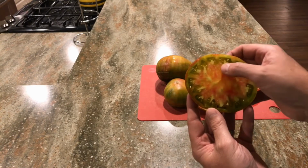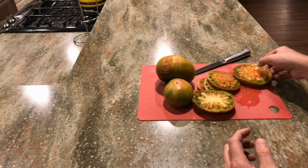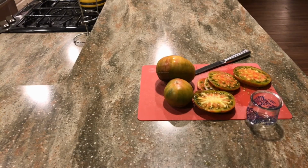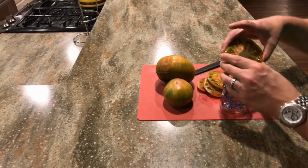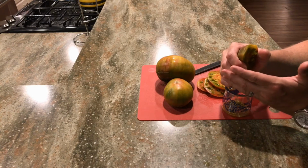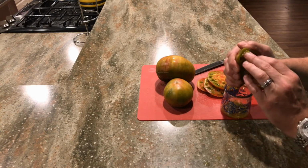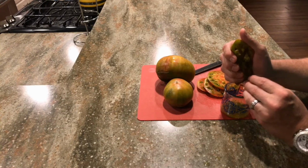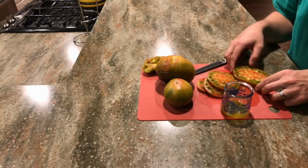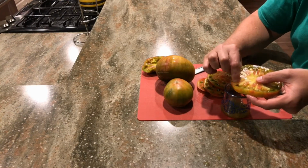Isn't that beautiful? All that pinkish olive green in there. We'll save seeds from that one too, so I'll go ahead and get a jar for that. Lots of good seeds here, so we'll just give this a good squeeze. Get those seeds into that. We'll take one of these big pieces and push these out.